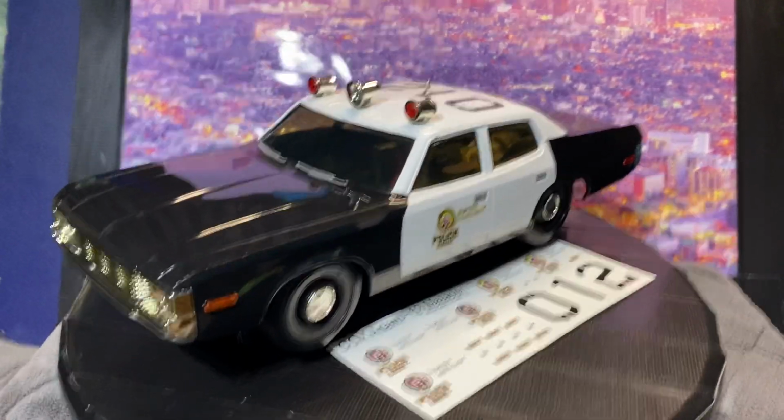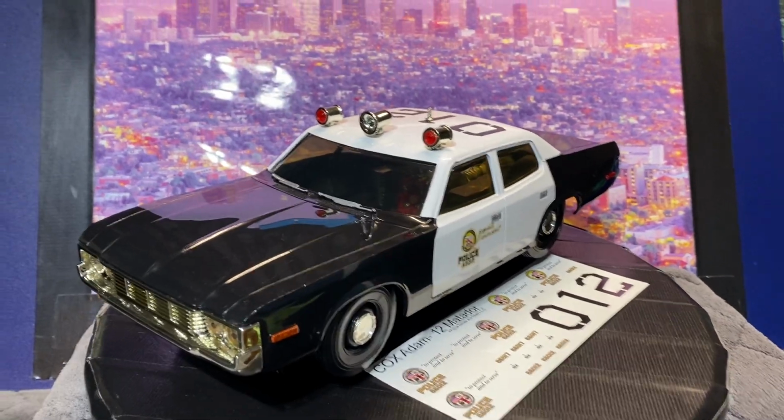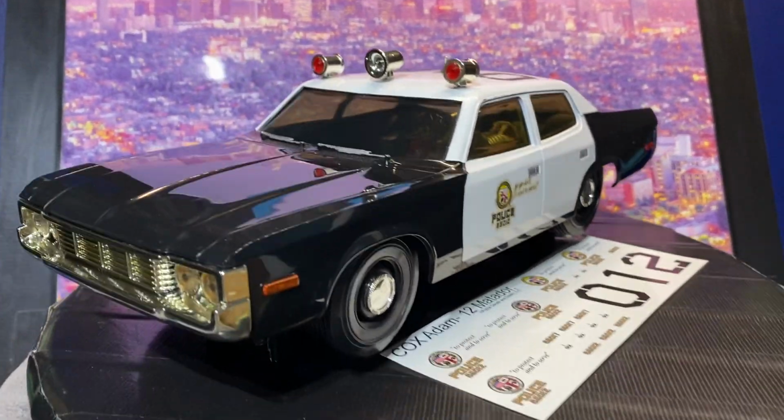Hey, Chuck here again. It's my latest offering on eBay. I've got another COX ADAM-12 police car.